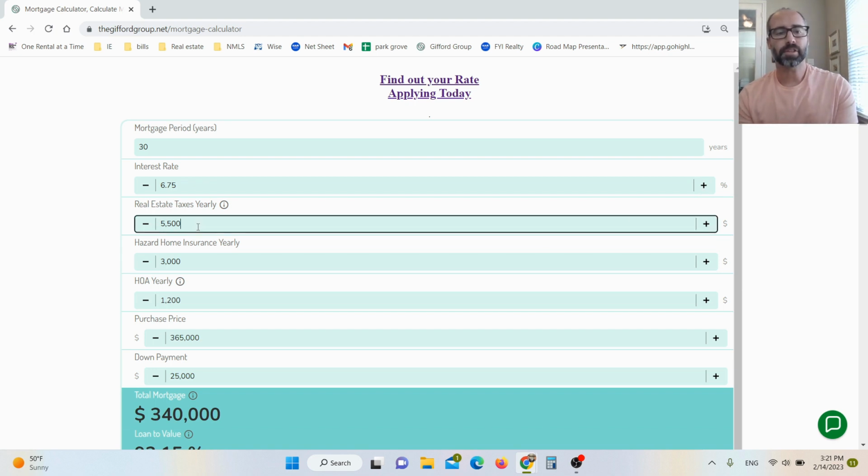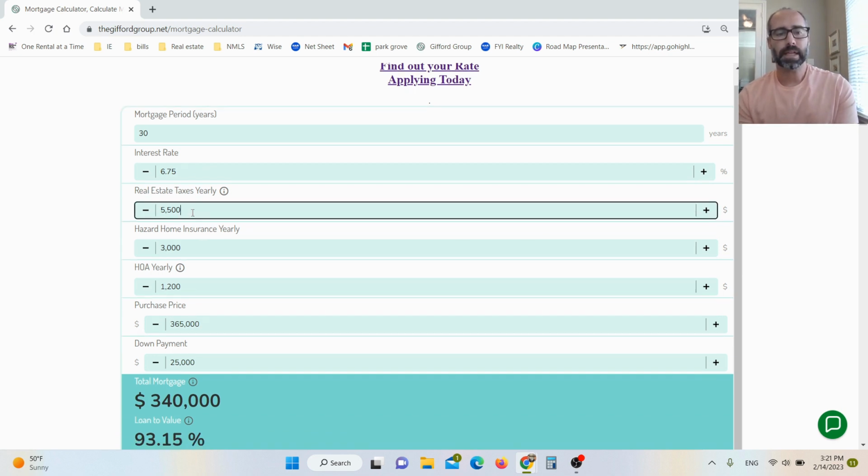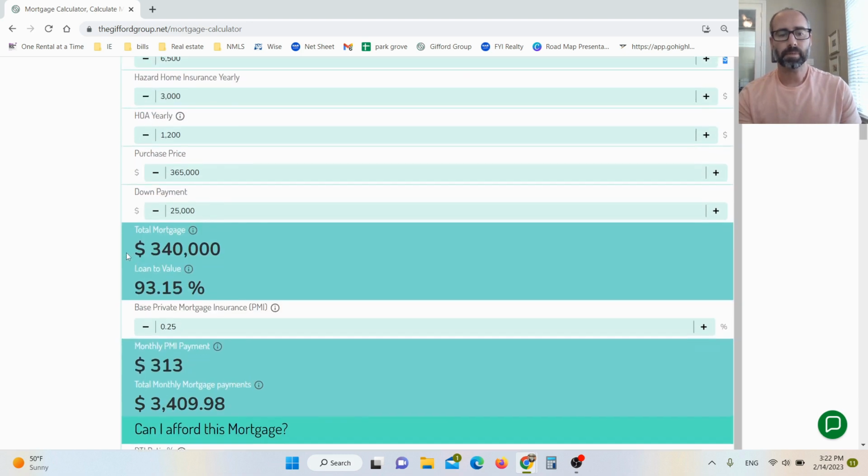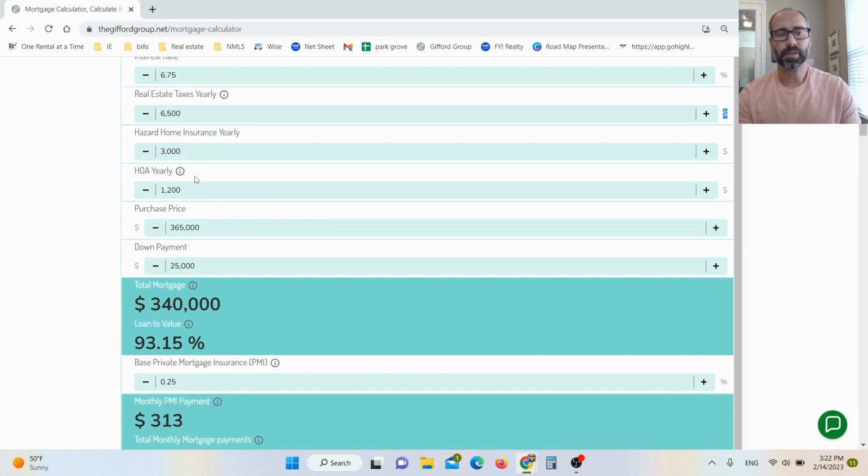You can put in your yearly taxes. In Houston, taxes are fairly high. The average taxes run from like 1.8 to like 3.5. Obviously those are going to vary depending on how much the home is worth, but you just need to take what you think the taxes are there, and you can adjust those as you see fit. The whole time, that'll be affecting how much your mortgage payment is.